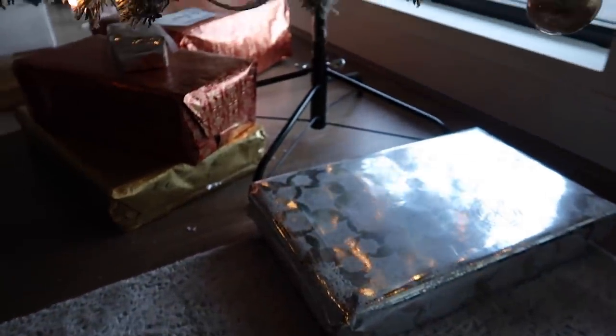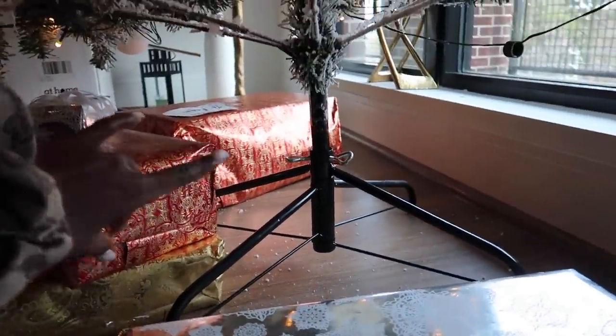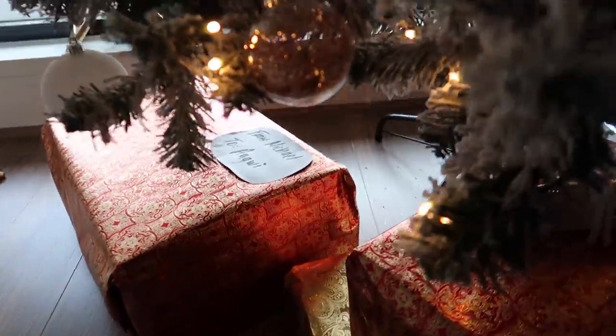Ew, I look ashy. Some of Michael's stuff still isn't here, so I'm not able to show you guys an updated under the tree, but he did add my present under here and it's actually pretty big, so I'm interested to know what this could be.